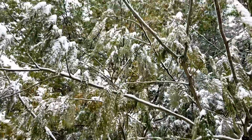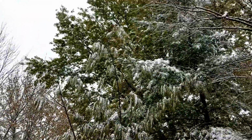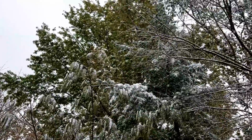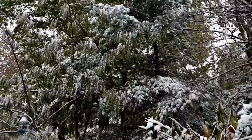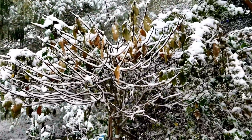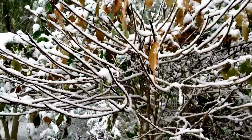The oak is still green, which is what oaks do. These guys hold on to their leaves all winter and drop them in late winter, early spring, which is super annoying. When you think, oh, I have all my leaves cleaned up, and then a whole tree just dumps them all over the place.